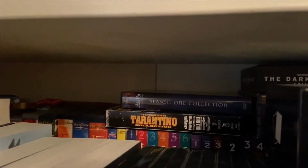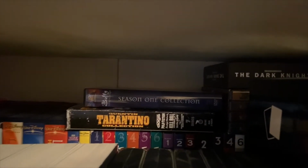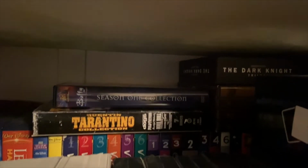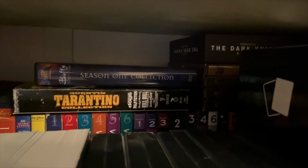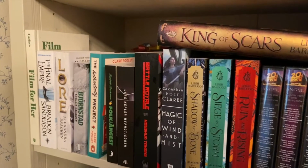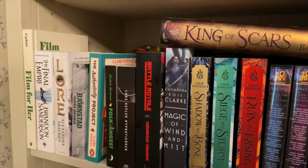I also have some more movies and shows back here that I won't really bother getting into. I have the Dark Knight collection, some Friends, some Gossip Girl, Pretty Little Liars, and some random Disney VHS. This is the first part of my bookshelf, I guess.